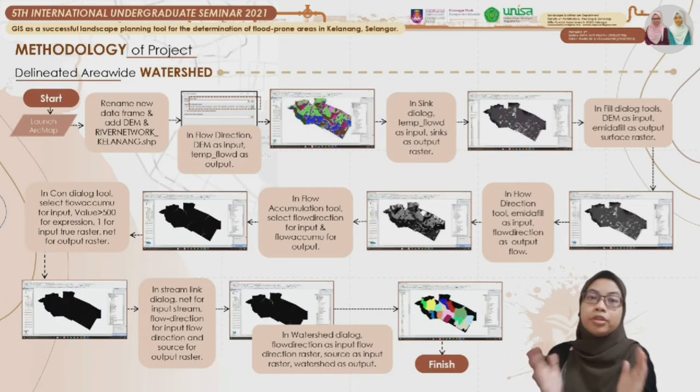Now we move to the methodology for this project. Starting with the process, we delineated the area-wide watershed. The first step, we add DEM and River Network Kelanang to a new data frame. By using these two data, we can create flow direction, sink, fill, flow accumulation, con and stream link until we can produce watershed as an output.